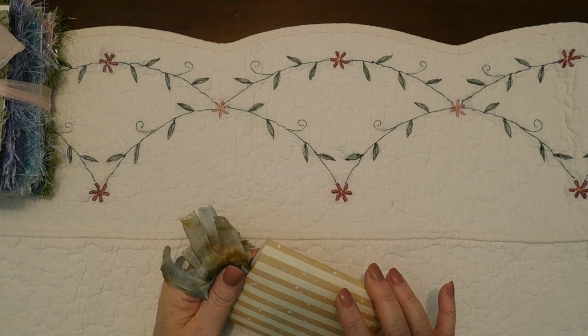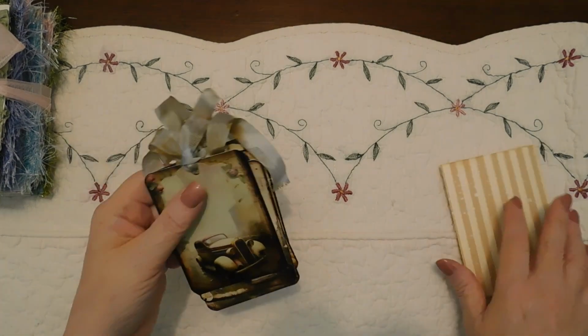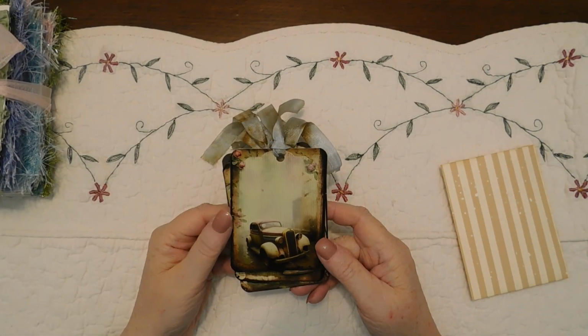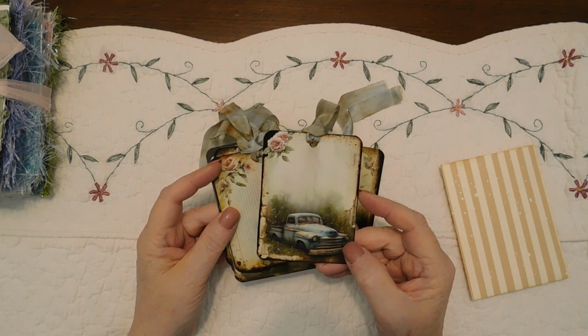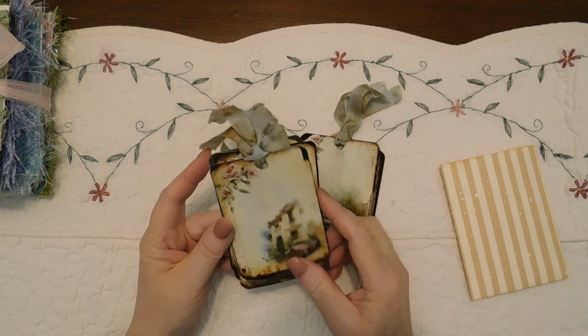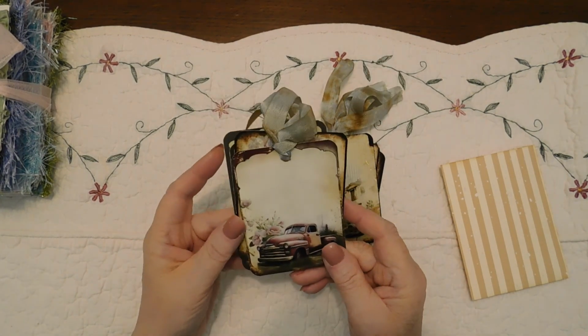Don't bother me anymore. And then I have a set of grungy truck and car tags for sale. Now, these are graphics that I have for sale in my shop that I just made last week. And I think they're pretty cool. I hope you can see them.